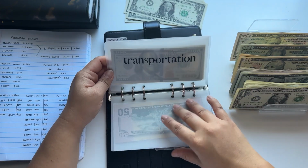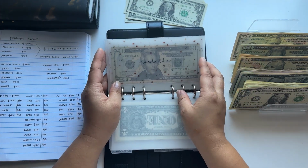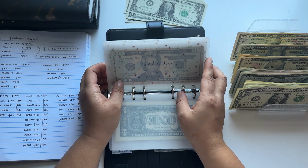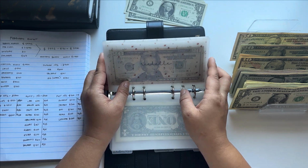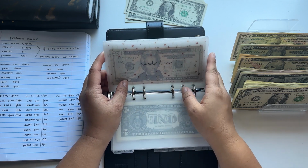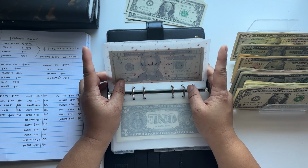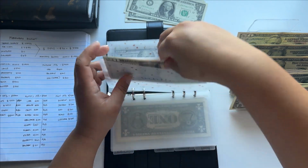All right, and that does it for my fixed expenses. The last envelopes here are for my fun envelopes. So this is the money that I allot for me, my daughter, my dog, our house, and like money for leisure. So for me, I budgeted $240 for the month, so I am getting $60 a week.